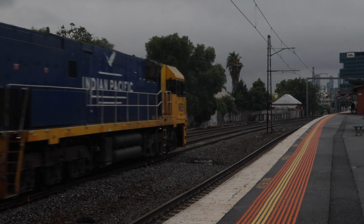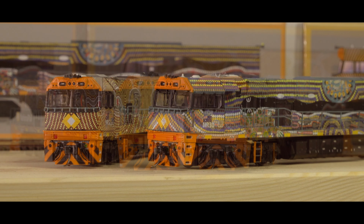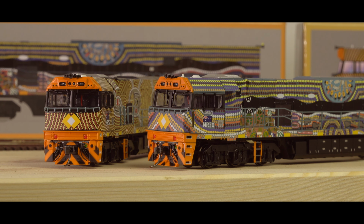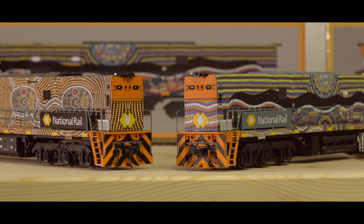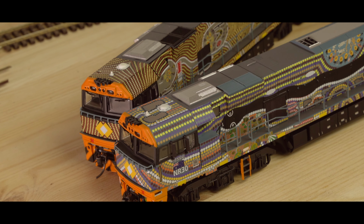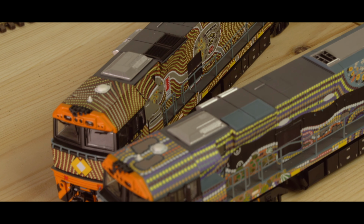But these locomotives, in late 1997, the National Rail Corporation outshot two NR class locomotives bearing Indigenous design based on the work by Alice Springs artist Bessie Liddle. The first was launched in Sydney by Kathy Freeman in November 1997, NR30 featuring Aboriginal Dreaming Story, decorated by Bessie after a Wami dot painting showing a snake, bush tucker, and a woman's footprints.